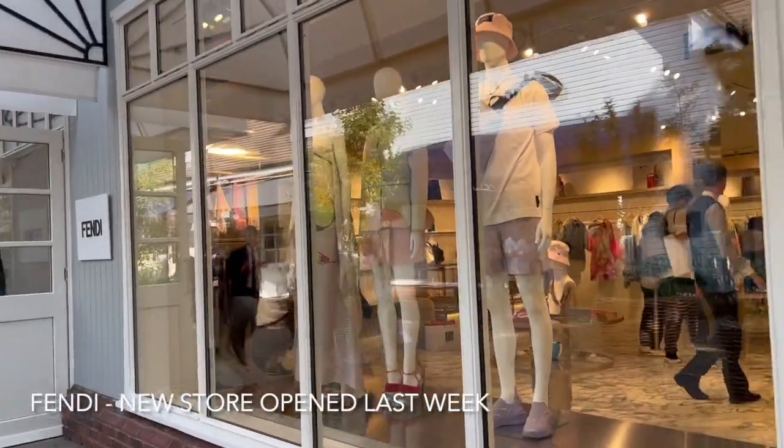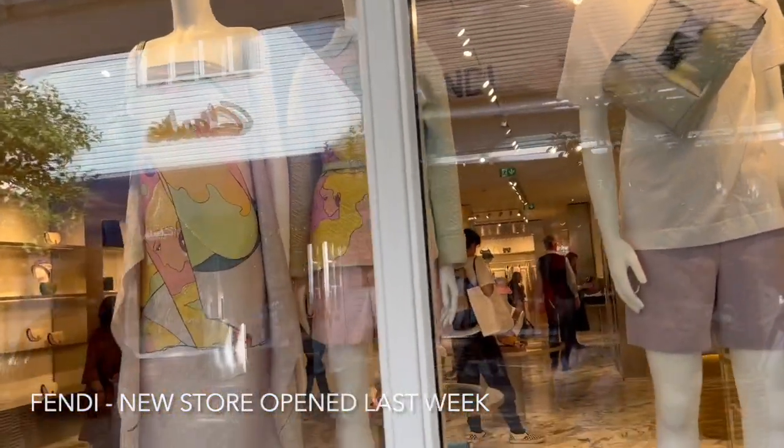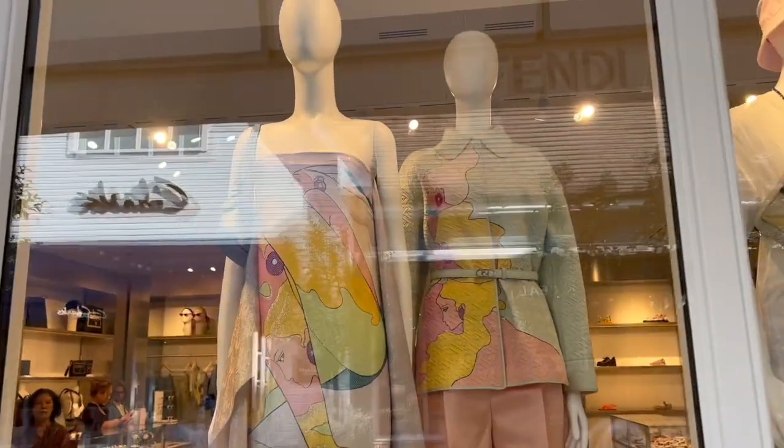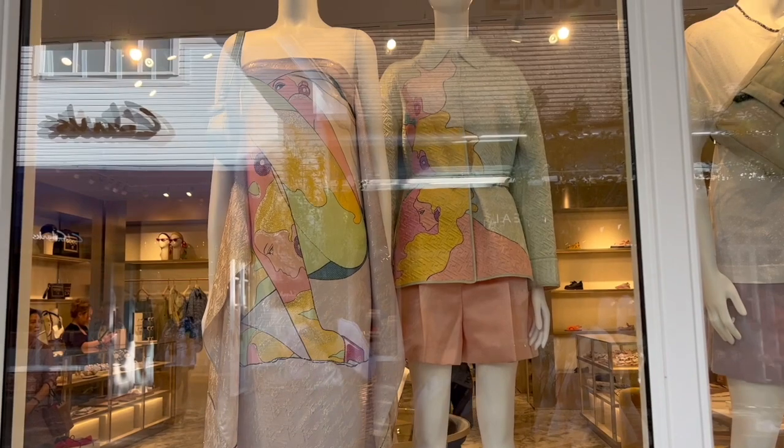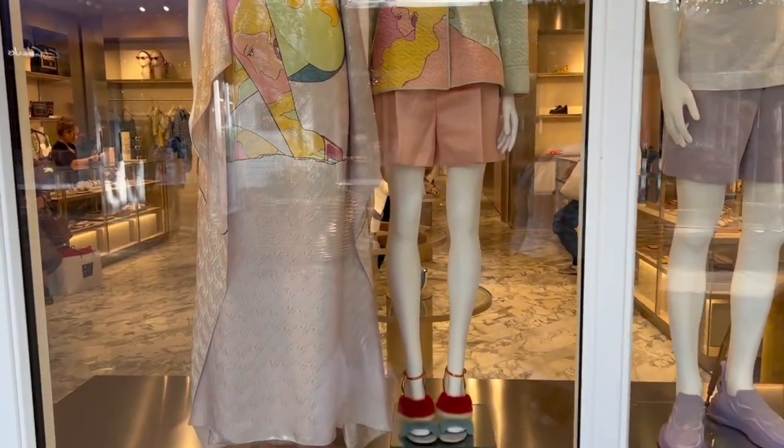Right, there's no queues in Fendi, so let's go and have a look. First of all, in the windows, what have we got here? We've got a lot of, oh, that's a lovely print in the window. Not seen that one before. Let's go inside and have a look.